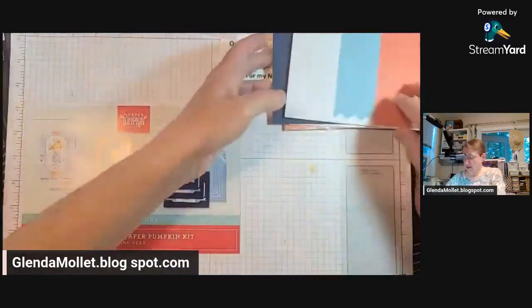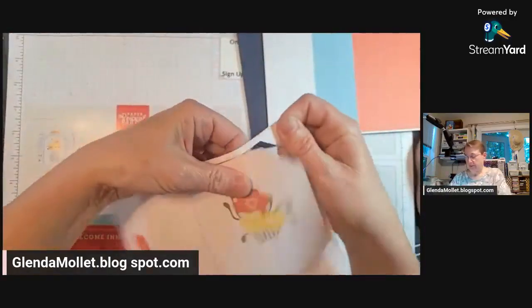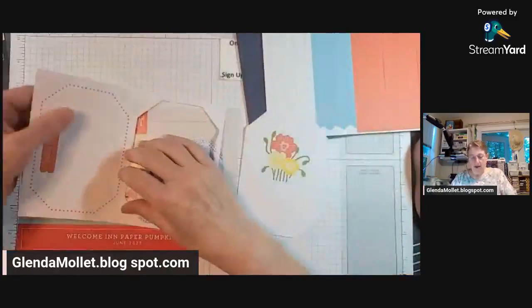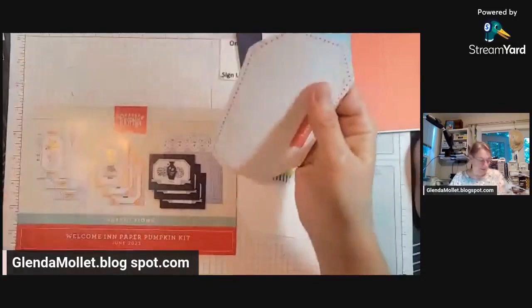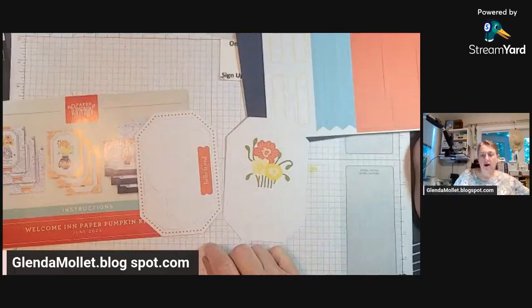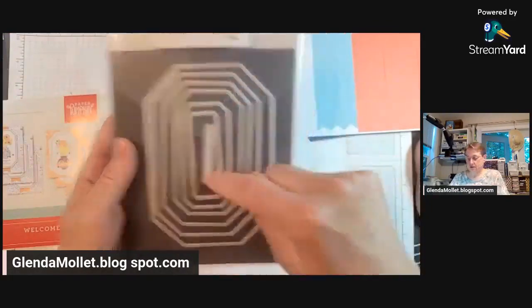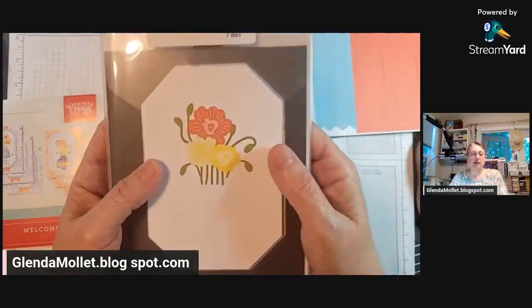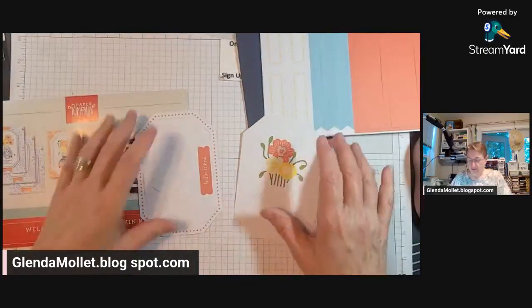Now, this shape, I'll just pop them out here so you can see the shape. So this shape is the shape of the Countryside Corners dies. Look at this. Same size as the really big one. I got those out too, just in case we wanted to use them.